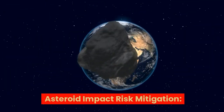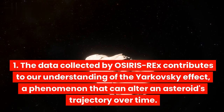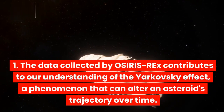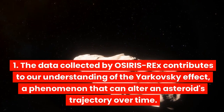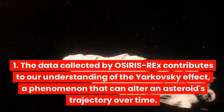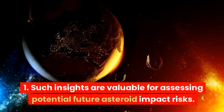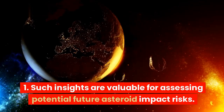Asteroid impact risk mitigation. The data collected by OSIRIS-REx contributes to our understanding of the Yarkovsky effect, a phenomenon that can alter an asteroid's trajectory over time. Such insights are valuable for assessing potential future asteroid impact risks.